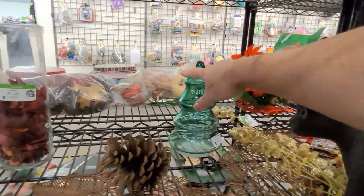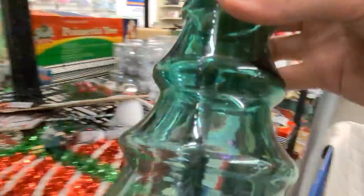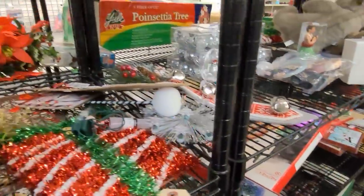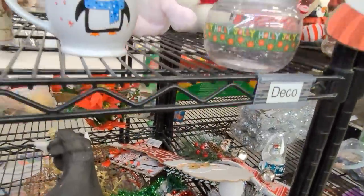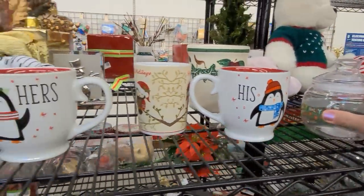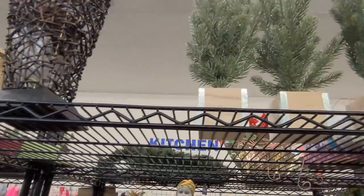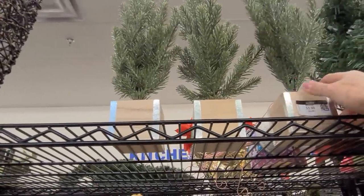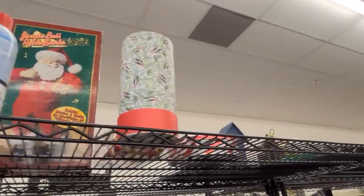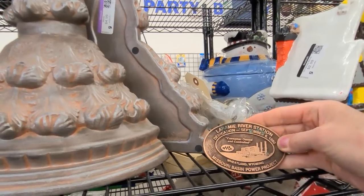But back here is one of my favorite things, a glass Christmas tree canister. I love this one because it's green to clear fade. I wonder if there are any more. We'll have to keep an eye out. Oh, that's plastic. I thought it was glass. Lots of mugs, a chalkboard. These are sweet little pine saplings, but sadly they are $6 a piece, a bit too much for me for resale.